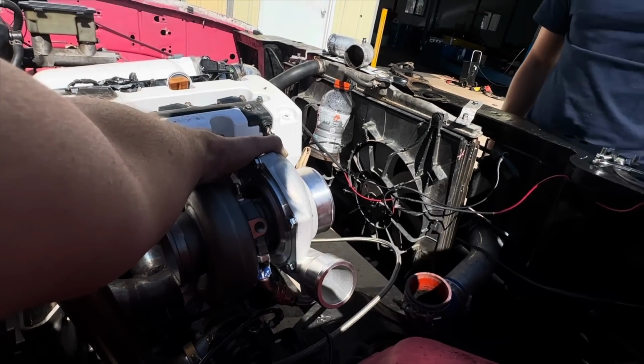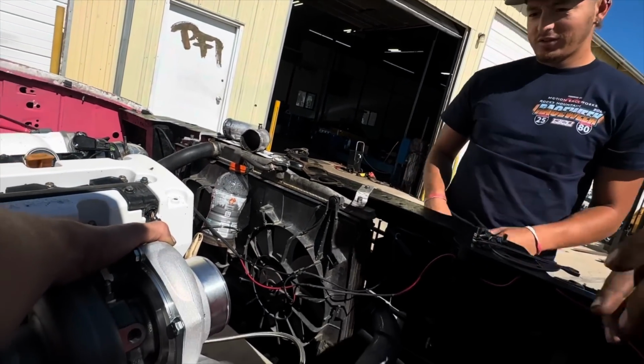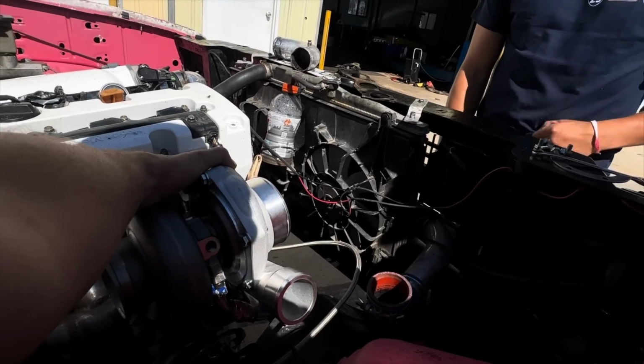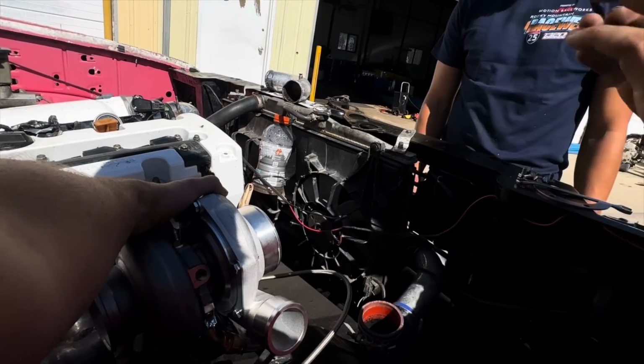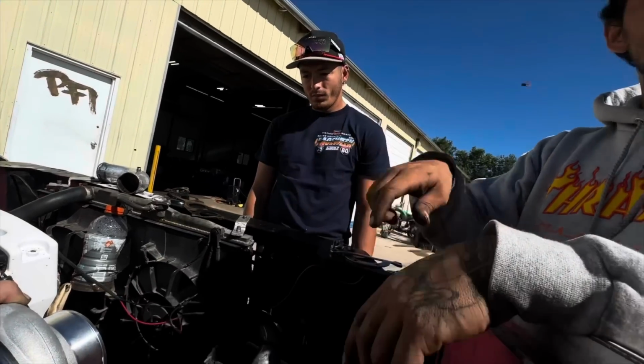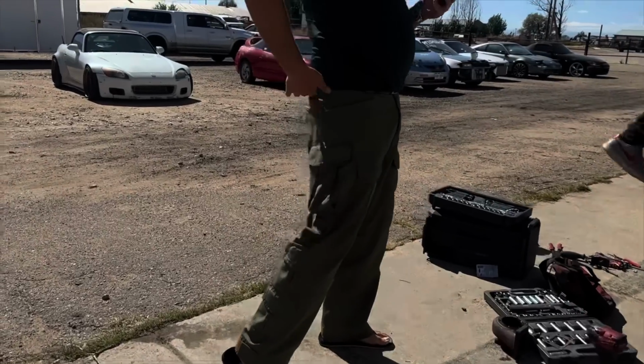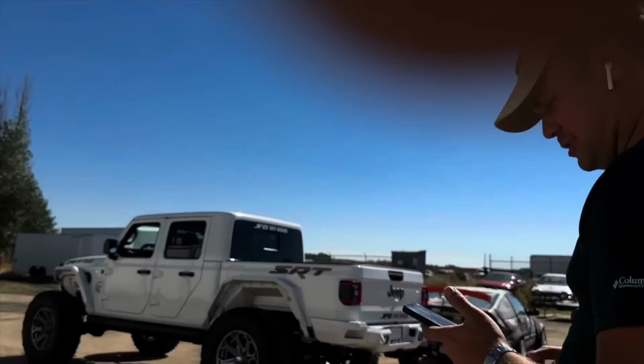That thing looks fierce. So what is that hole for? Turbo speed sensor. I saw on the website I was looking at them, and they had the speed sensor on them already. Awesome. Dropping her off? Yep. Give me 1 minute. I did a good inspection.